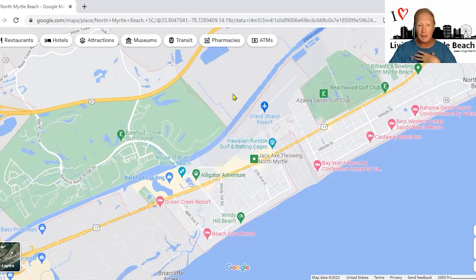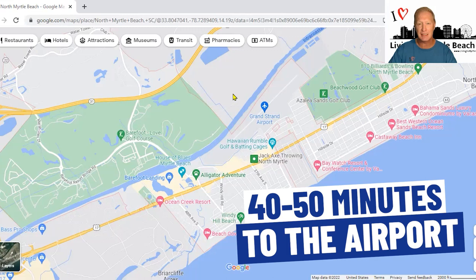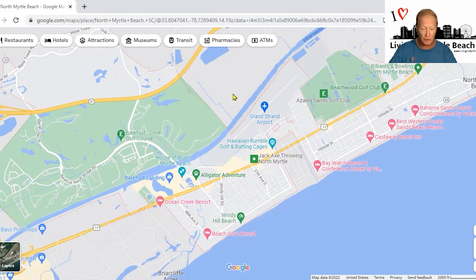However, for the rest of us, if you're looking to travel or if you're a frequent flyer, Myrtle Beach International Airport is going to be anywhere from 40 to 50 minutes south of here. So certainly something you need to consider if you do travel frequently.